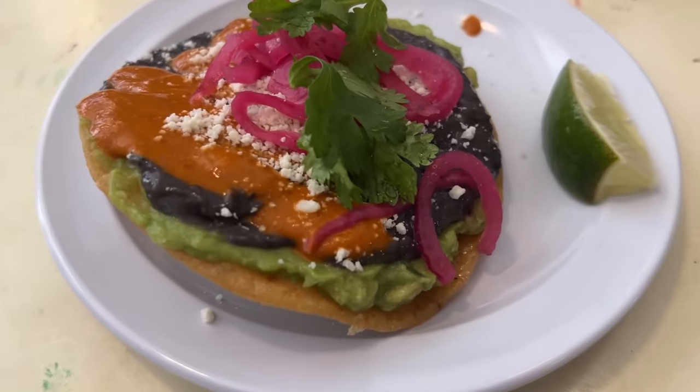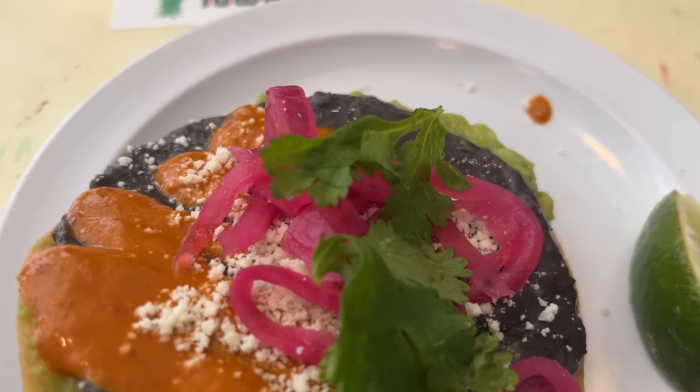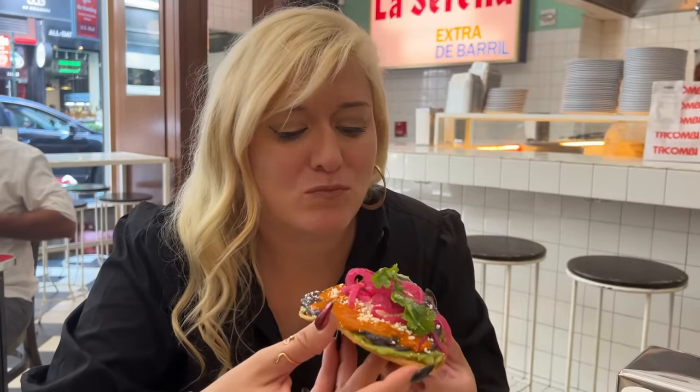Here's the avocado tostada, which has avocado, beans, queso fresco, and pickled red onions on top. Everything here is fresh and delicious. The avocados were perfect. And I love the acidity from the pickled red onions. That said, I did prefer the tacos over the tostada at the end of the day.